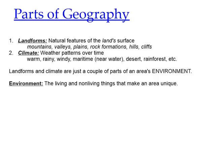There's a couple of main parts of geography. One is landforms. These are the natural features of the land's surface. Things like mountains, valleys, plains, rock formations, hills, and cliffs. They are the features that make a land unique.